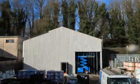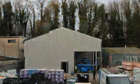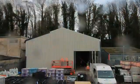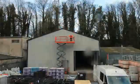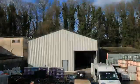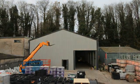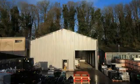We have a full wraparound cladding system, so our cladding sits on the outside of the uprights. Very uncommon in our industry, but is one that is vital, especially when it comes to high wind and rain. Having that wraparound cladding sitting on the outside of the structure gives it extra protection against the elements, again making these short-term buildings last for as long as the customer's willing to take care of them.